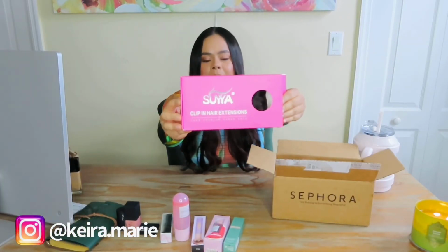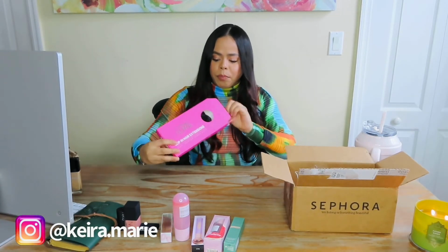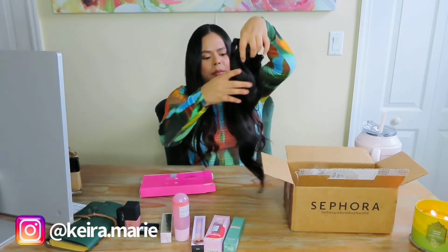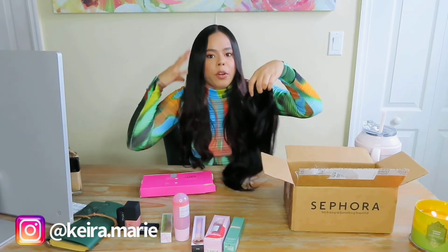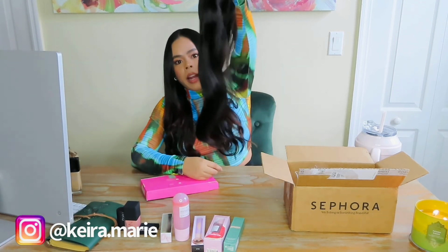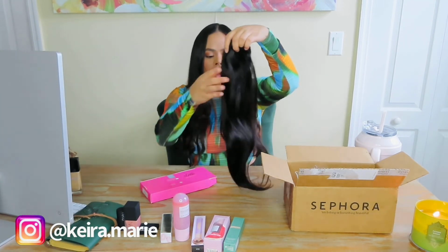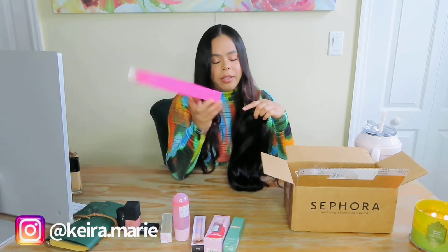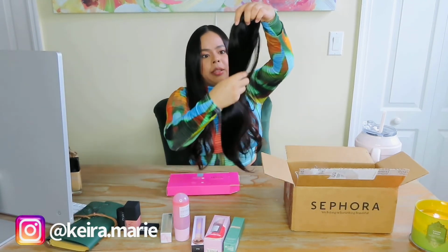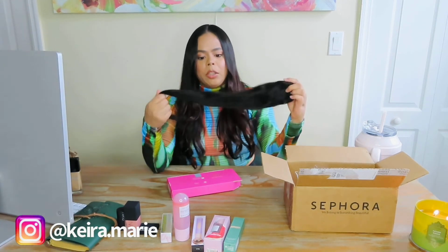So this is the box for my extensions that I got from Amazon. And as you can see, they are all in here. I'm only using one piece here, one piece here, and one piece in the back, just for a little bit of volume. As you can see, they are not long, they are short. My hair is not long, it's not short either. So these are, I think, 18 inches, which is right about the same length as my natural hair. These are darker than my hair.